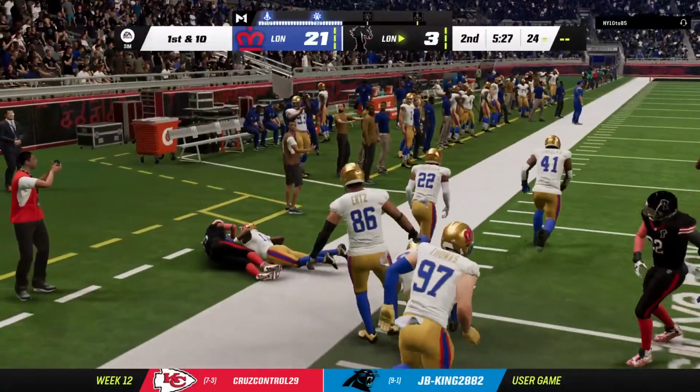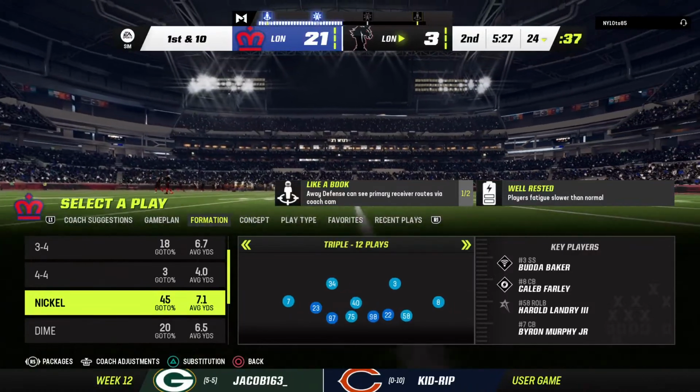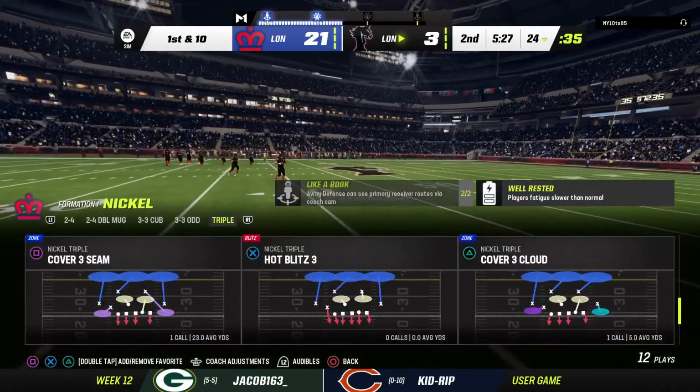And he'll be out of bounds here, a yard shy of the 25, at their own 24-yard line.